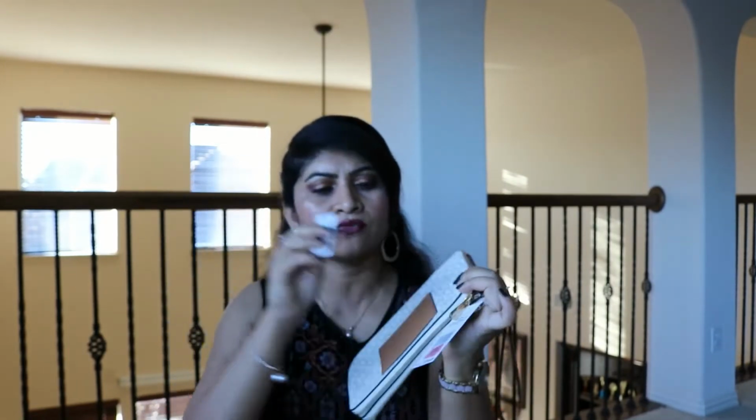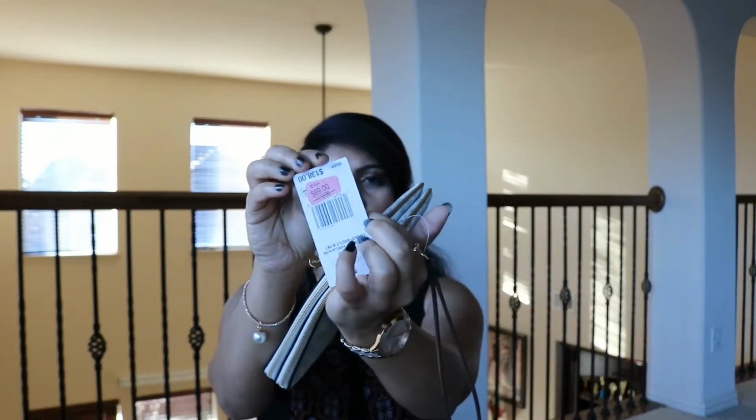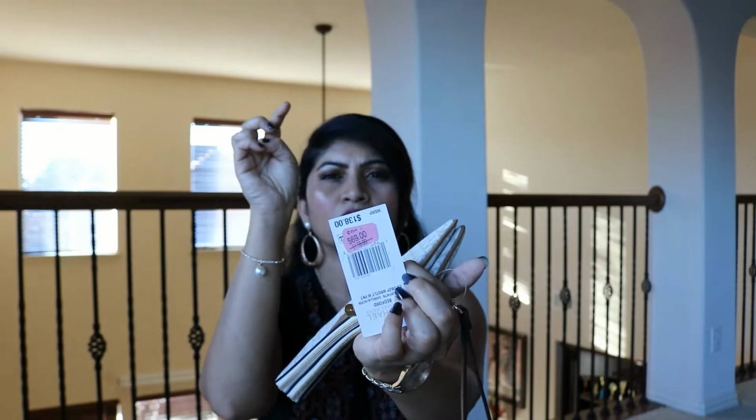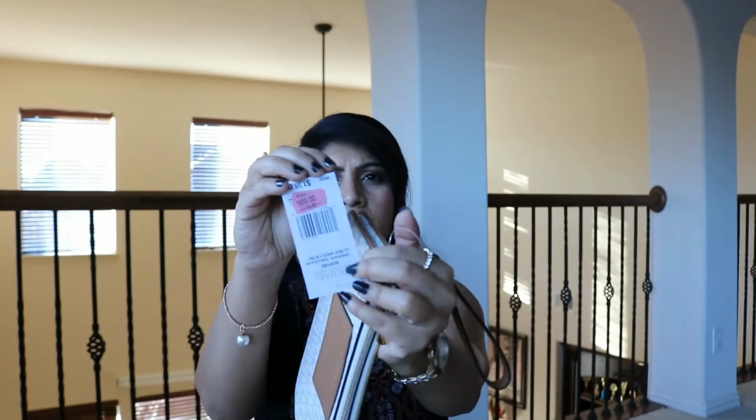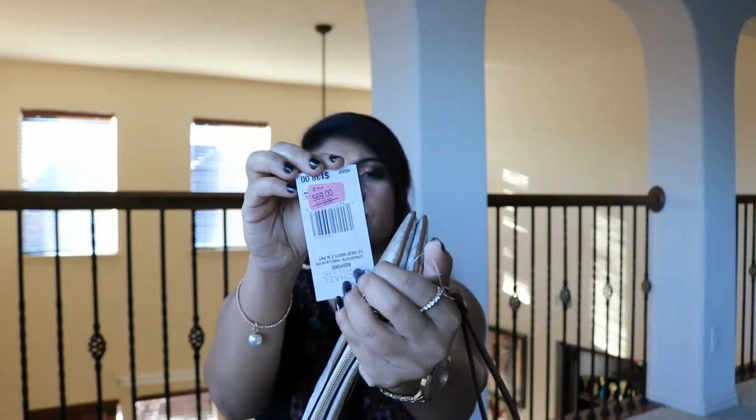I haven't done it. So this wristlet that I'm going to be reviewing today is the Michael Kors Bedford wristlet, and I just took this tag off. This is the sale price. It's actually 138, but it was lowered to 69. Wait, was it 69 or 96? Yeah, it was 69, and then I got 40% off. So for that price I could not let it go, so I got it.